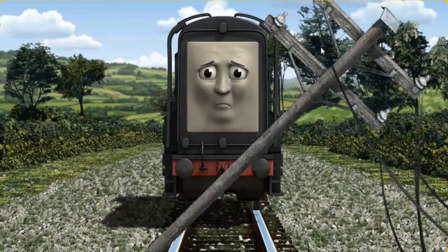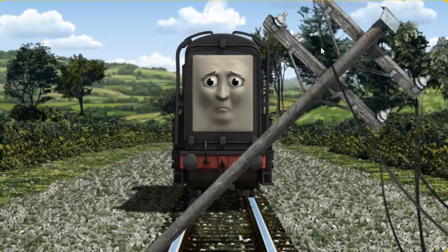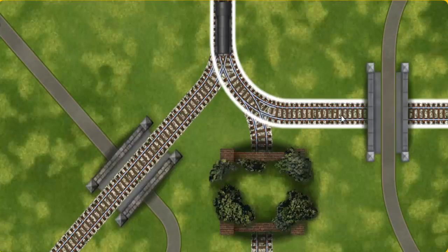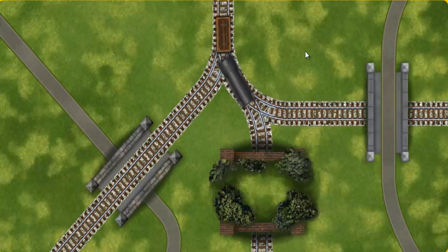Suddenly, the tracks were blocked. Diesel had to stop. He needed to go a different way. Show Diesel the track that goes under the road. Let's go!